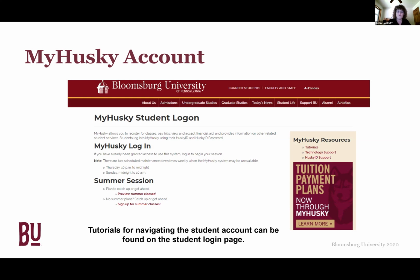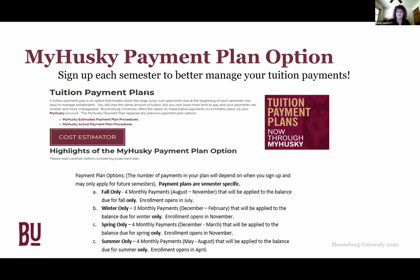And I just realized I forgot to talk about the payment plan. We do offer a payment plan. It is by semester. It is $35 per semester. As soon as we open up the billing statement for fall, the payment plan will also open. So again, watch your BU email address for that information.